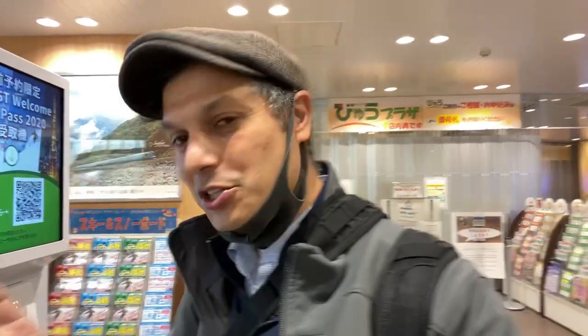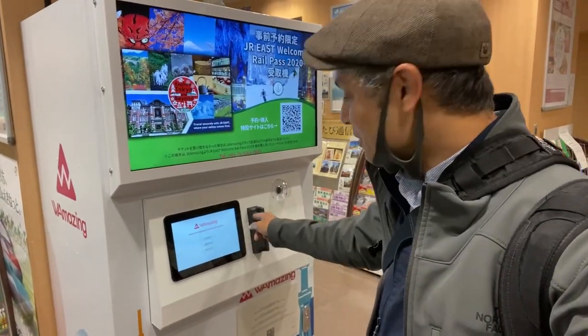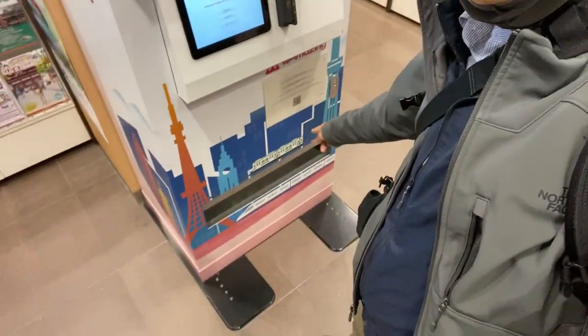The site, you can log in through Facebook or through Google. You can get all of this information. You register, pay for it, boom. You get a QR code. Take the QR code, scan it on this machine right here. You swipe your passport here, and the ticket comes out right there. It's that simple. It was so easy, and then I can run onto the train and catch it.